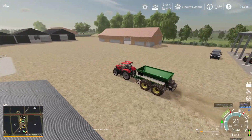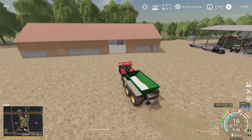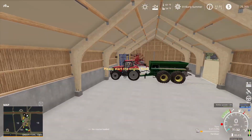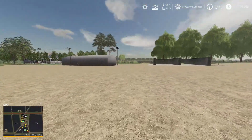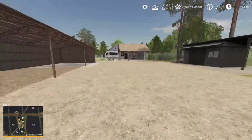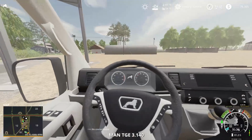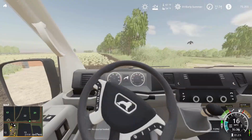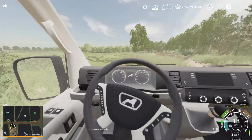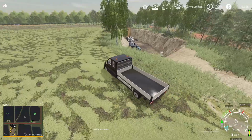Let's go and check the hay once we put this Case up. I think we'll just park it in this barn. And in the next episode, we will go ahead and bale the hay if it's ready, and I'll dry it out, which hopefully it will be. It should be. All right, let's go ahead and head to the grass field. All right, here we are, if I don't smash into any bushes. Yeah. It's looking pretty good.